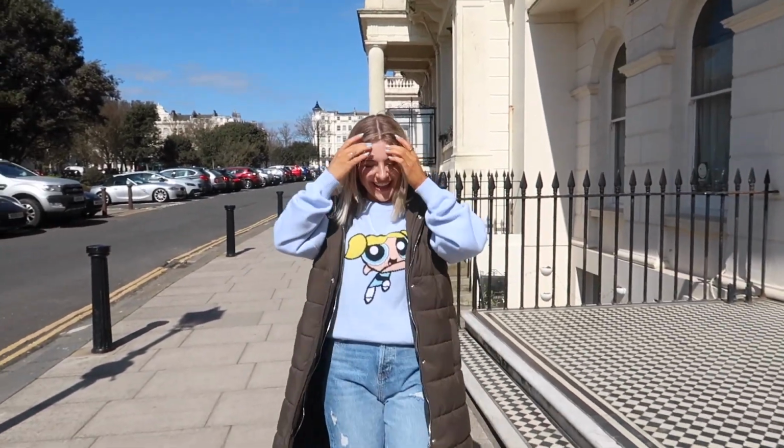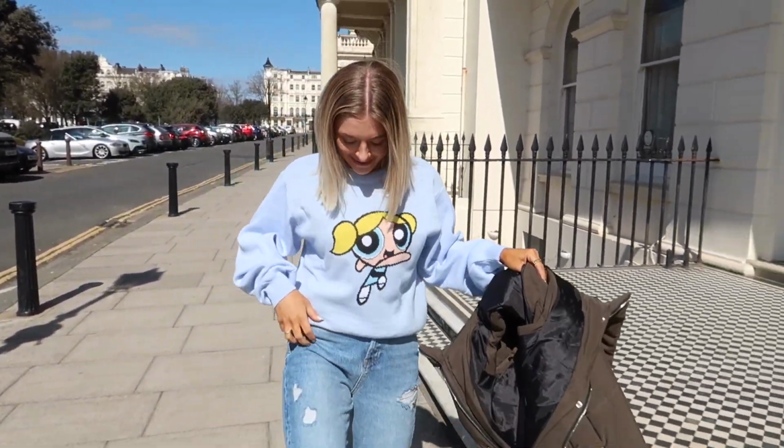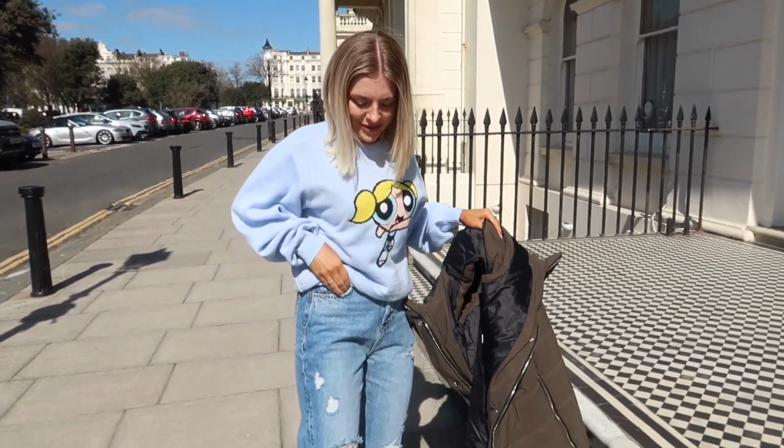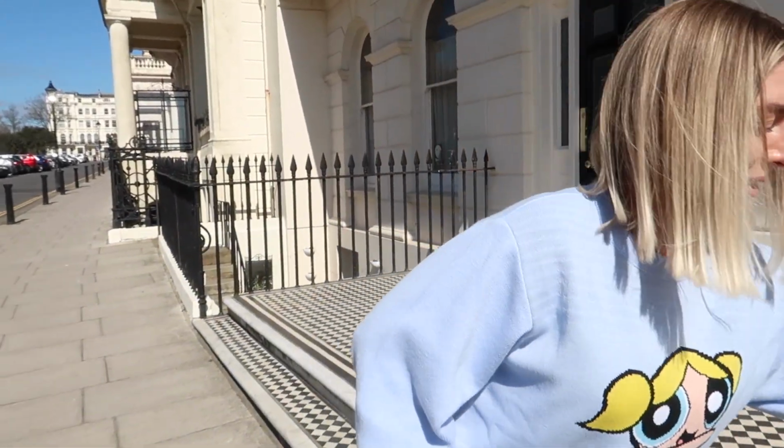Yay! Oh my god, I love Alice's jumper. Oh my gosh, how cute is this? From the Skinny Dip. It's like a nice drop, and knitted as well. It's really cute. Bringing those early 2000s vibes. Loving how you styled it, but yeah, we're getting through the looks.